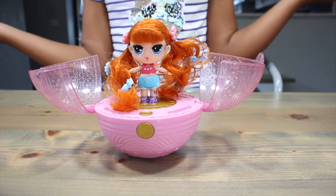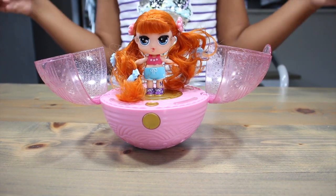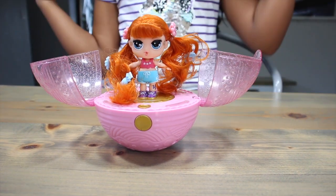I don't have the real Skater Girl, so we can't do side by side. But I still want to know, which one of these do you like better? Our fake Skater Girl or the real Skater Girl?